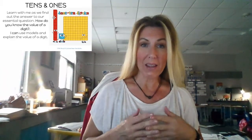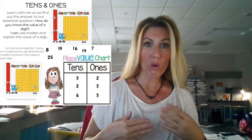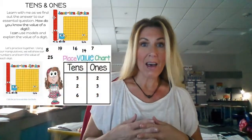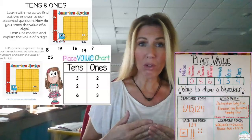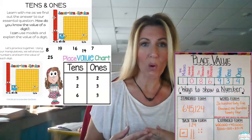We have now finished chapter 1 of our math resource, but the standards are the basic number sets, base 10 numbers. So tens and ones, being able to write numbers in different ways, expanded form, standard form.